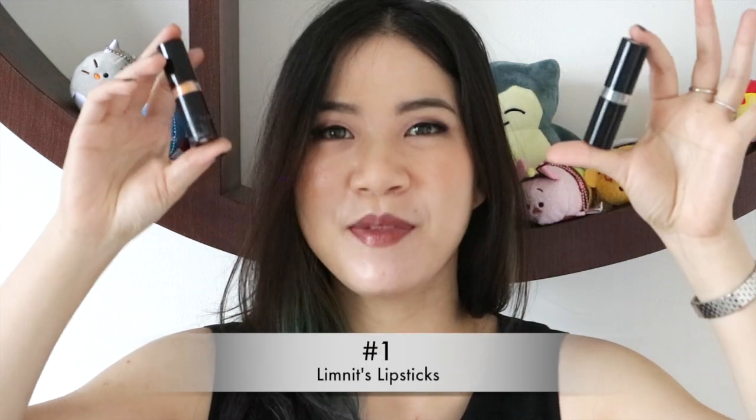So when I'm using this, I'm stuck using cream products or, you know, cushion blushes. This was a cushion blush. Oh my God, looks amazing. I look like I'm not wearing any makeup at all. I love it. This is my Holy Grail foundation. I recommend it to everyone. I recently just bought a pack of 3 of these foundations, so I'm gonna have enough for a lifetime. Get this. Now, finally, my number 1 product, my number 1 Holy Grail product, Limnit's lipsticks.